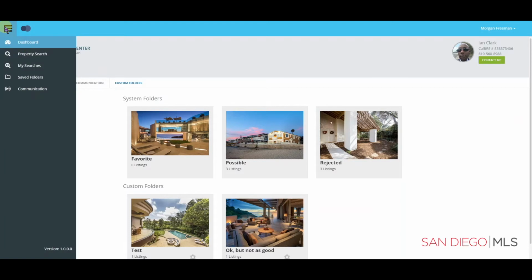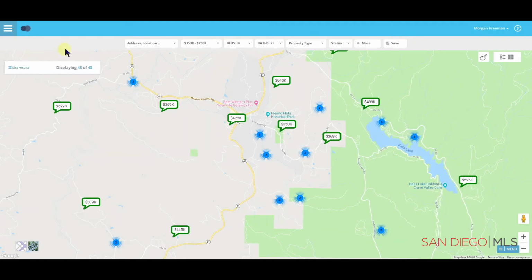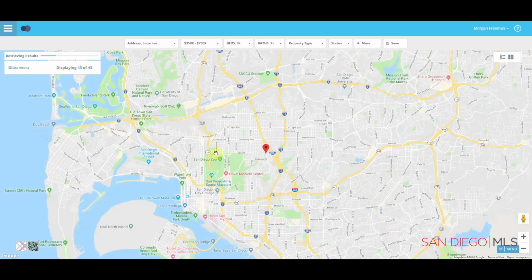Let's go over how to create and retrieve a search. When your client is on the Collab Center, they're going to go right up here to the hamburger stack and then down to property search. Whenever they click on property search, they're going to see a map, and they're going to have some defaulted information across the top of the page. I'd encourage them to start from the left and work their way along to the right. Let's click here to choose a location. I'd like to use 92104. Let's click on there to select it and then click on submit.